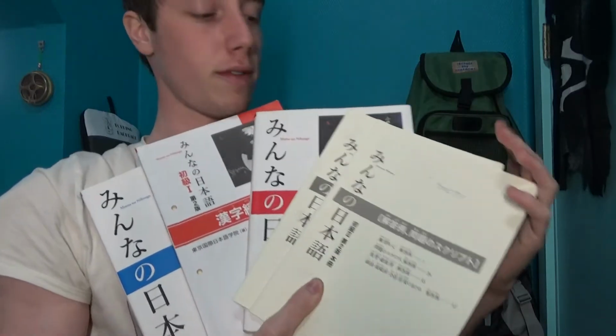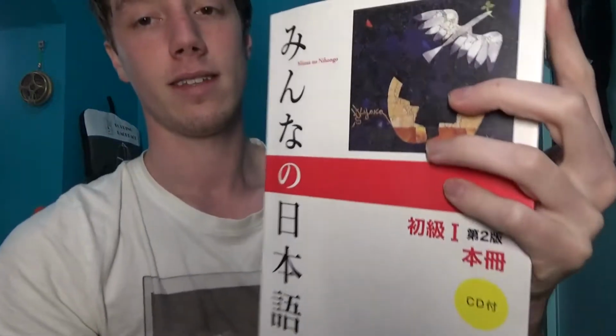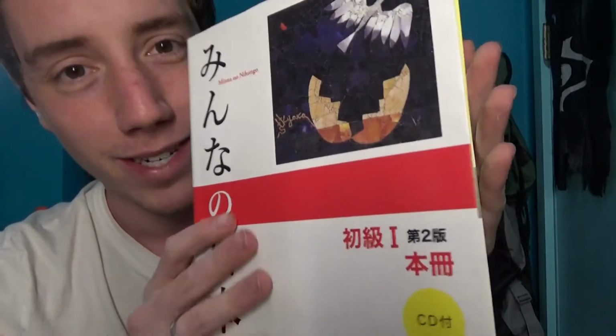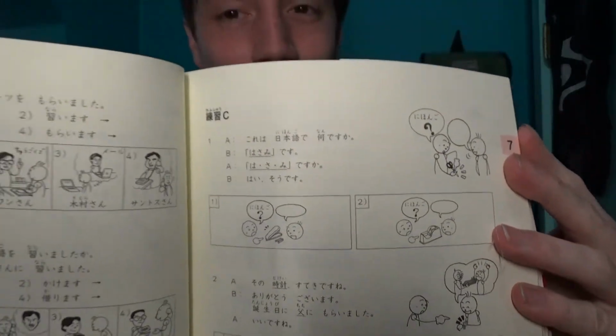These are some of the books of Minna no Nihongo, but like you can see, you don't really see much English on them. And when you open the book, there's no English at all. That makes those books quite difficult to recommend to self-studiers because you will need a dictionary the whole time for translating the questions, and it's quite a pain if you don't know hiragana and katakana yet.